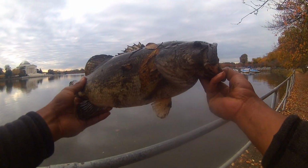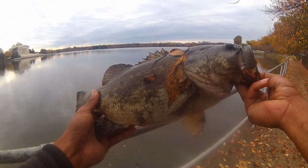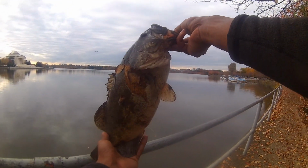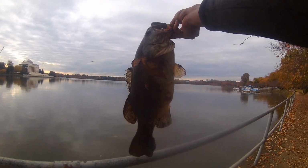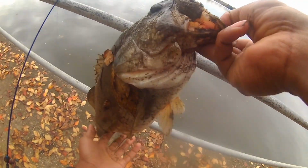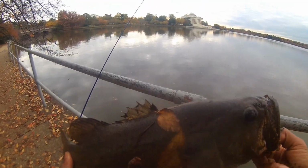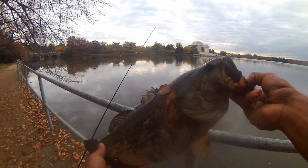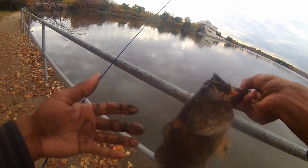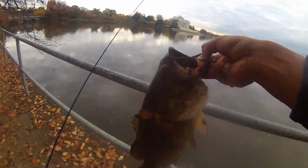I don't think it's a PB though. He's up there, like 4 or 5. Yeah, look at that bass. Spinnerbaits, baby. Hit that one on the blue white chartreuse. That one had Colorado blades on it, a gold and silver one. Man, look at that. Look at that hand on it. Damn, that's like a 5-pounder. Let me see if I got my scale.